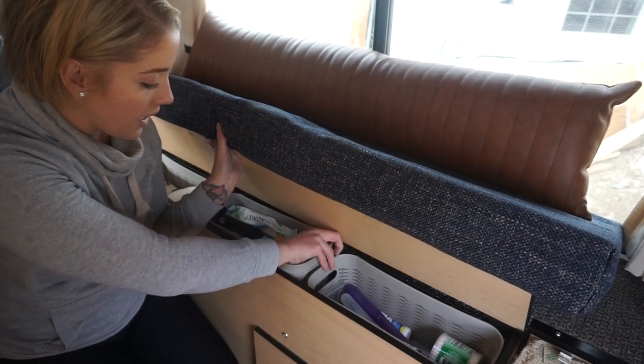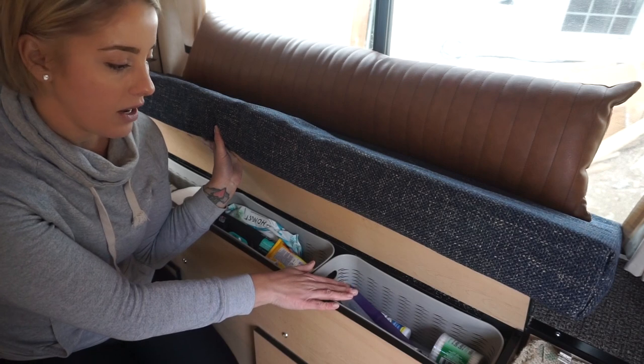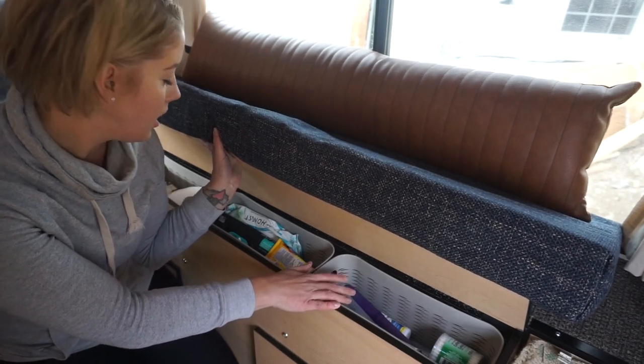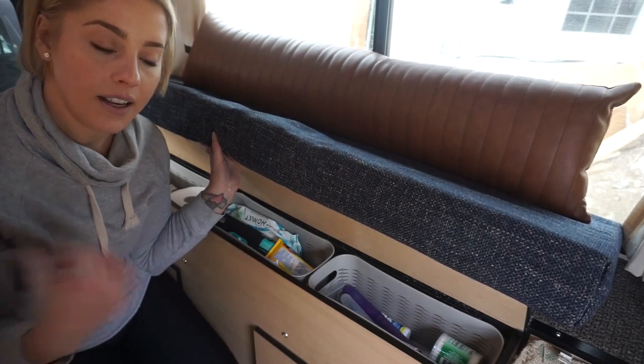We found these containers at Target. They are flexible plastic, so they can just slide right in here. I'm pretty sure they're about 6 inches deep. We have four of these on this side, and then we have three on the other side.